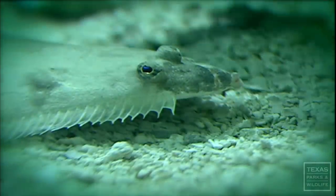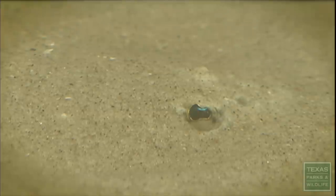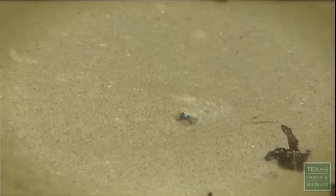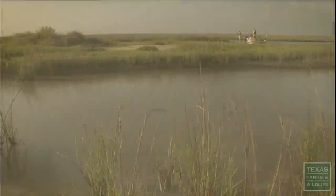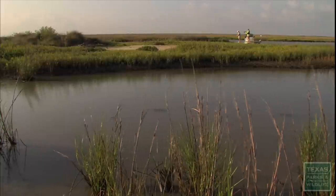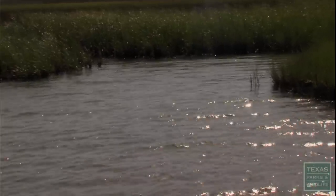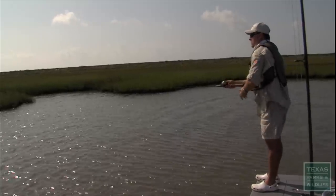Their flattened shape and uncanny ability to change colors to match their surroundings makes the flounder nearly invisible. Found throughout Texas bays and in the Gulf, where they spawn in winter, they prefer shallow mud or sandy bottoms. The edge of the shoreline is a prime example of what you want to fish. It's not flat. It's simply curvy and lots of points, lots of edges, drains are coming out of the marsh. It's just a prime example of great, great terrain for the flounder.